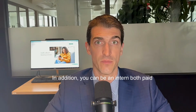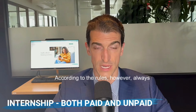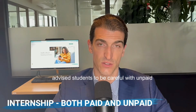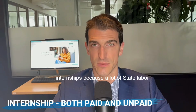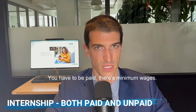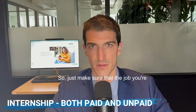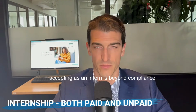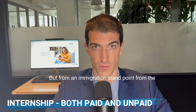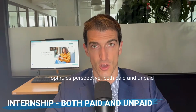In addition, you can be an intern, both paid and unpaid according to the rules. However, I always advise students to be careful with unpaid internships because a lot of state labor laws don't really allow them. You have to be paid, there's minimum wages. So just make sure that the job you're accepting as an intern is in compliance with all the rules. But from an immigration standpoint, from the OPT rules perspective, both paid and unpaid internships work.